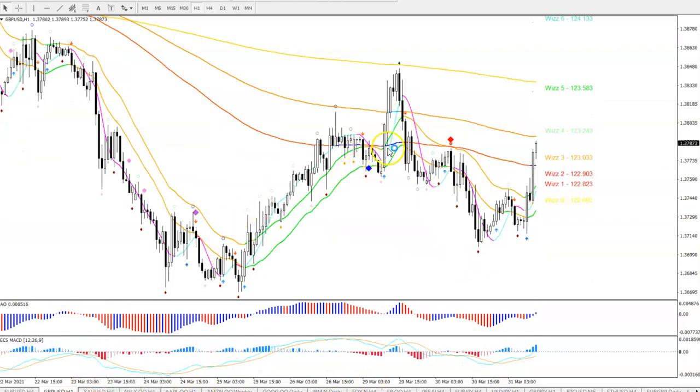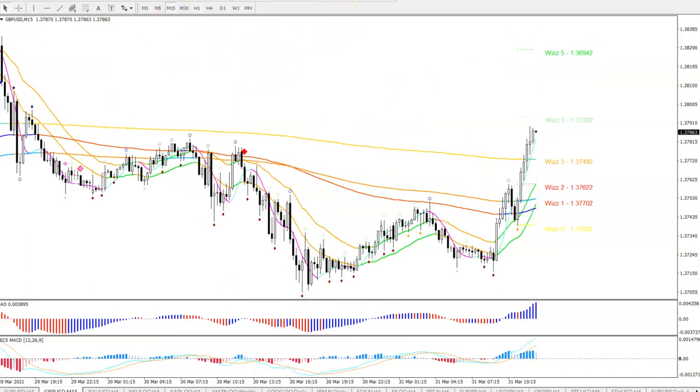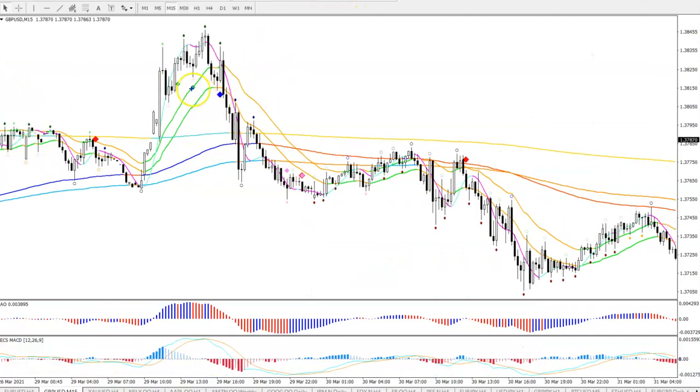All right, GBP/USD. I said we're going to be careful with this particular spot because of the fact that 5 waves could be completed, and if it turns around, it could easily make an ABC down, which is why I wanted to see a bull flag pattern, and it never happened.